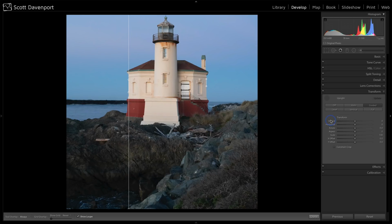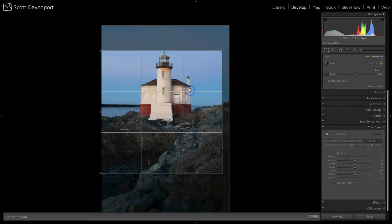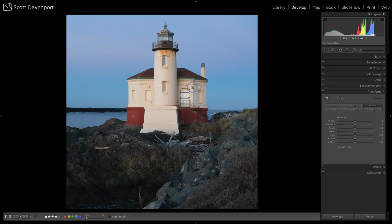That's better. Let me do before and after on that. Put the tool away, before and after. I want to revisit the crop though, because we're losing some sky up there now. So we'll just bring the lighthouse back into the scene. Call that pretty okay.